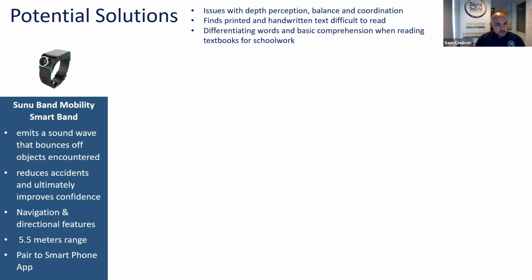People, objects, anything that they come into contact with will then send a wave back to the watch, and it will send a series of vibrations through the watch in order for the user to gauge how near or how far they are away from a particular object. This can also be personalized or customized in the settings. You can change it to indoor and outdoor, depending on how congested your surroundings are. It pairs with a smartphone app in order to change the settings. So that's a very portable and very handy smart band, the Sunu band mobility smart band.